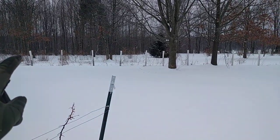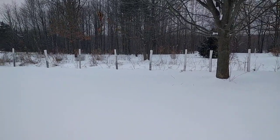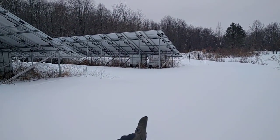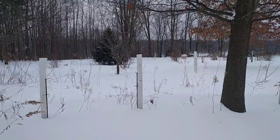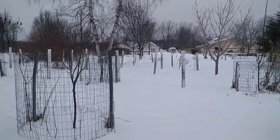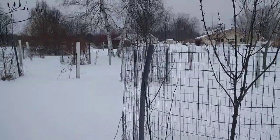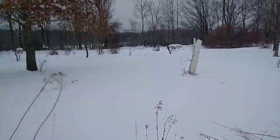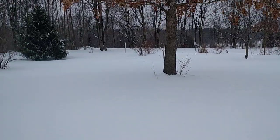All these tree tubes here are all the service berries. Now we have several different regions on the property where we planted service berries. On the other side of the solar panels there are more raspberries over there. This whole area here we have Asian pears and your typical Bartlett pears as well. I can't remember the names right now, but apples and pears, some cherries in here. I'm crossing one of the drainage swales. Fortunately, it's still frozen pretty solid.